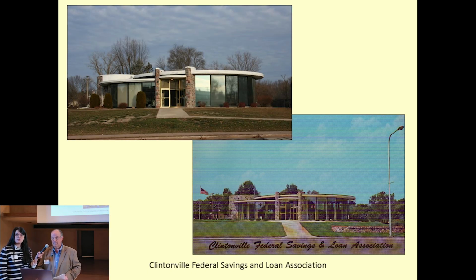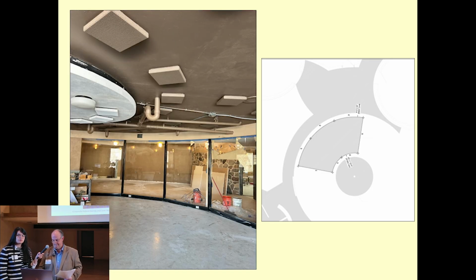You don't have an image of that, though? I don't know. That's actually the work that they're finishing. So is it that piece in the lower right? Yes, sorry. So on the right, you can see the wedge shape soffit, for lack of a better term, that's going to be used to hide the pipes.